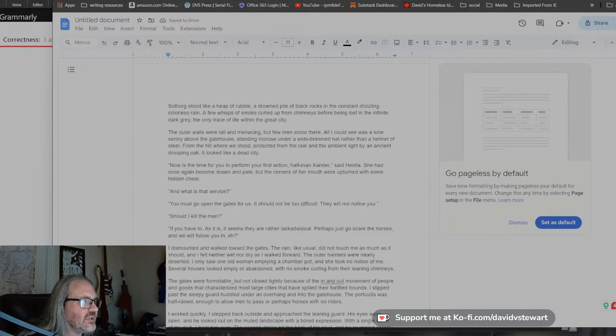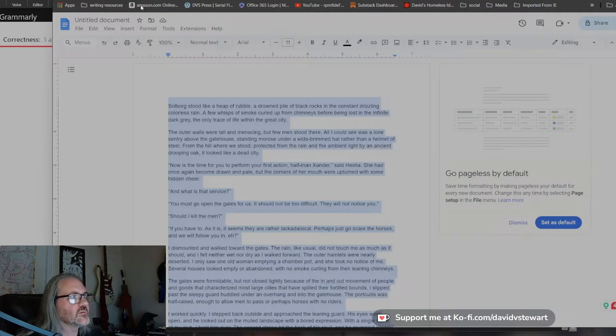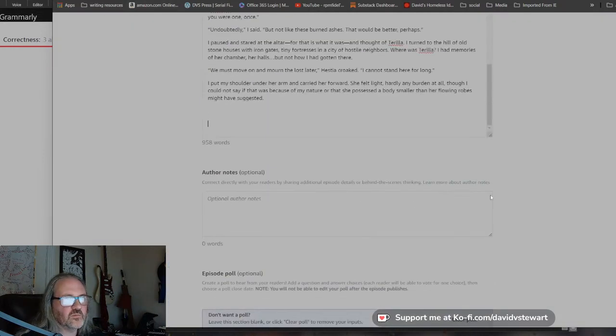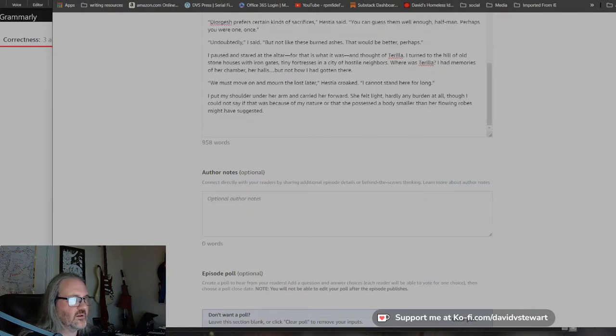You can't see, I really hate Google Documents because you can't see your cursor. It's like white. It's always white. It's really awful. I don't know why they do that. Terrible decision on their part.